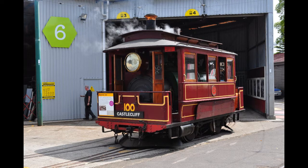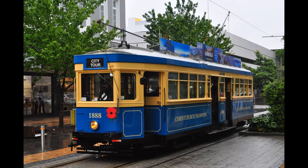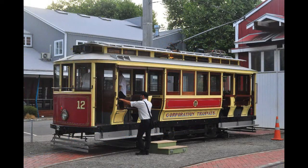This delightful little thing was built in Philadelphia, Pennsylvania back in 1891, originally for the tram system in Sydney, Australia. In fact, she's one of the old Sydney steam motor tram engines. Sydney started replacing steam trams with electric ones in the early 1900s, and Steam Tram number 100 was exported to Wanganui, New Zealand in 1910.